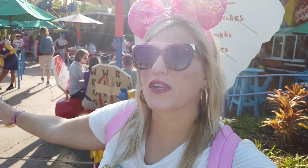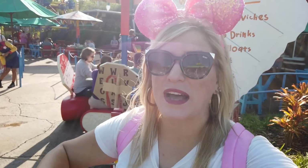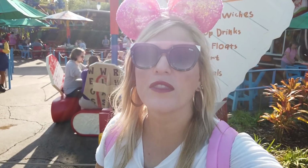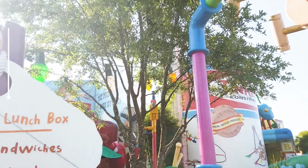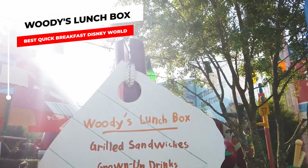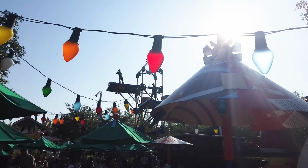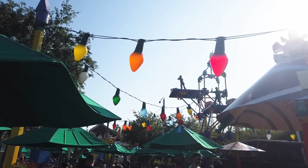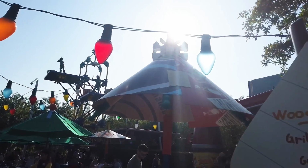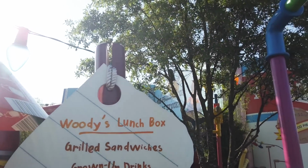Greetings from Disney's Hollywood Studios, where there are actually three contenders for the best breakfast spot. But I asked the team, we polled the audience, and the number one winner here in Andy's backyard. That's right, friends. Woody's Lunchbox has officially been deemed the best quick service breakfast in Disney's Hollywood Studios. Cue the gasps if you are a fan of the breakfast Ronto Wrap or the not so well known waffles on Sunset Boulevard. Both great options, but there is a delicious and pretty budget-friendly breakfast waiting for you here at Woody's.